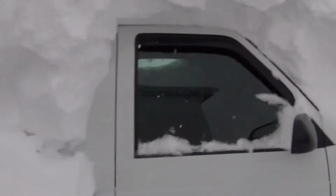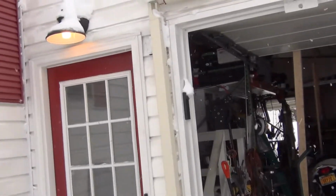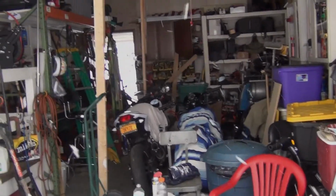All right. We're going to try to stay warm. Check this out, huh? There's my truck. And that's how high it is. We got our boards in here to brace the garage up.